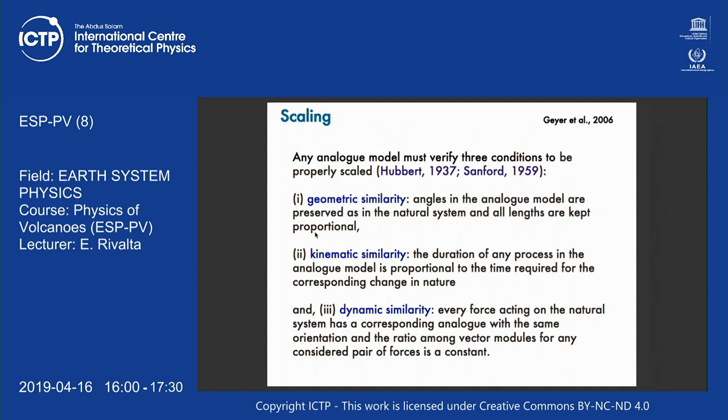Okay, scaling. The basis for the scaling were already put down many years ago, as you see in these papers, and they already pointed out that three things are needed. So basically geometrical similarities, you need to make your geometry similar to the geometry in nature. Kinematic means that the duration, so you need to scale time somehow, especially if you're looking at processes that are dynamical in nature, and also dynamic similarity. So the forces and the stresses, in particular because geophysics is about stresses, need to be similar in orientation and amplitude, or scaled appropriately to the rigidity of your system, in order that you have everything similar but also scaled down.